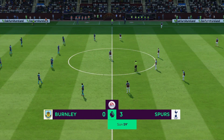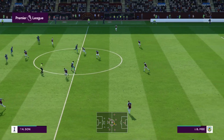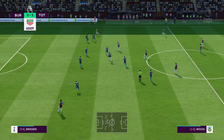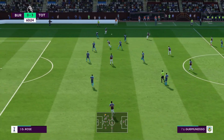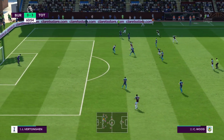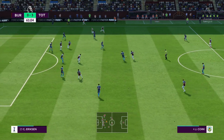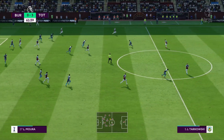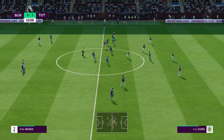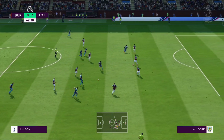One team really on their game today, the other very off colour. Jack Cork. Wood. Goodmundson. Goodmundson. Some options now for the pass. Eriksen. Lucas. It's Harry Winks. Kieran Trippier. Song.